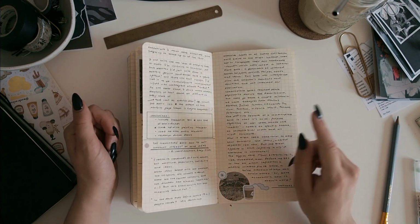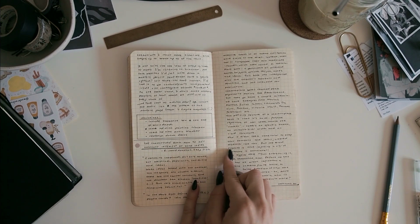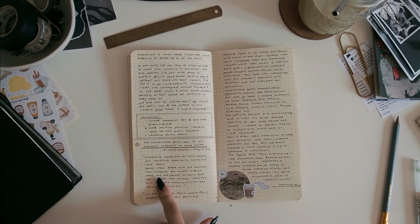Something that I have started doing is for commonplace entries, I keep a larger margin on the side. I don't really know why, but I've been doing that. This is a commonplace entry.